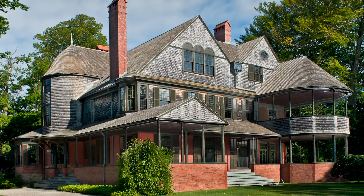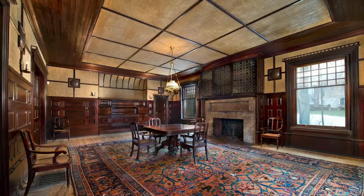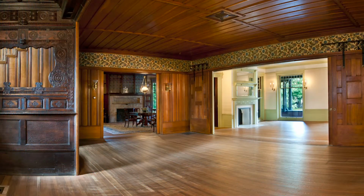It's an important part of a design school called the shingle style. Shingle style predates the emergence of Frank Lloyd Wright and the Prairie School, but there is a real mixture of many of the same kind of design elements, particularly the use of materials from the earth itself.